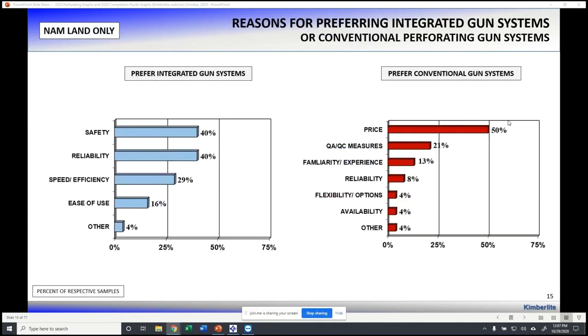Key drivers for their preference for integrated gun systems: when we ask them an open-ended, unaided question, why do you prefer an integrated gun over a conventional gun? Naturally, they're free to cite any benefits they wish to cite. But what we find is that safety and reliability are some of the top key value propositions, key drivers for their preference for the integrated gun systems. Operational speed and efficiency certainly follow.